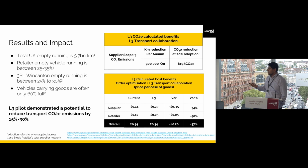On top of that, everything I've mentioned has referred specifically to empty vehicles. Most full or partially full vehicles are operating at 60% full, so there's capacity within that as well. But the key result from the pilot, again, this was a narrowed subsection of the total possible impact within the Blakemore context.